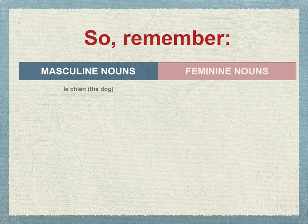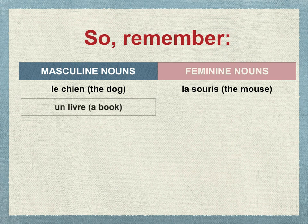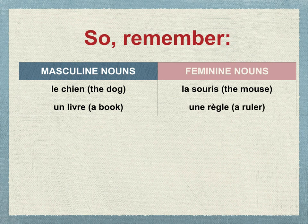When you want to say the for a masculine noun, you say le, for example, le chien. But when you want to say the for a feminine noun, it's la, as in la souris. Now, if you want to say a, as in a dog or a cat, the word for masculine things is un. For example, un livre, a book. But for feminine things, it's une. Par exemple, une règle, a ruler.